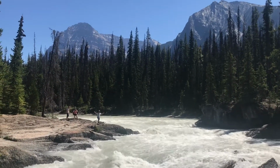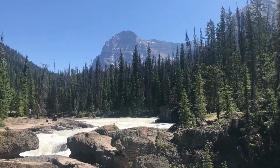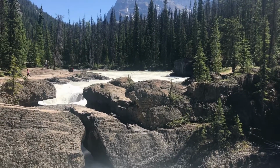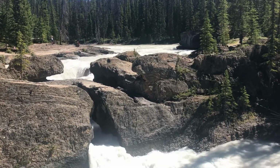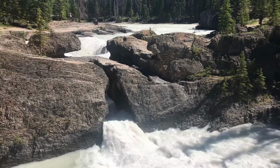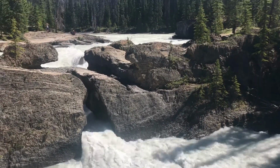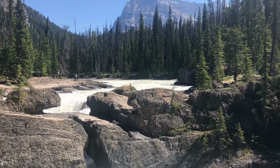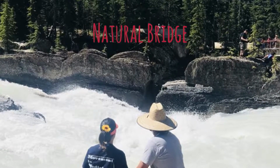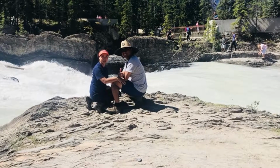So immediately it's so amazing because you see these rapids, and the natural bridge is just about over there. That's the natural bridge right there. You can see all the water passing through it. It's pretty amazing to see in the backdrop of the mountains at the back. And that is the Kicking Horse River.